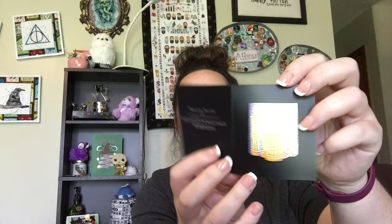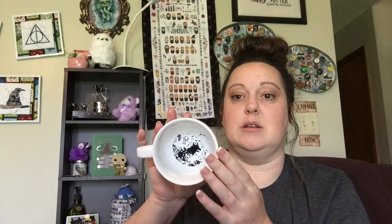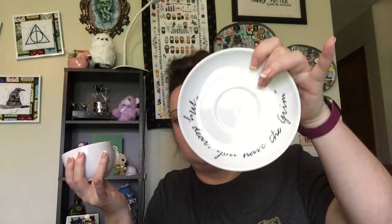We've got a pin. There it is. It's a Weasley Wizard Wheezes pin. It does have 2 backs on it. And then, clearly we have dishes. I got a Grim, I think I have 2 already. This is going to be the 3rd one that I have. I'm disappointed because this is the actual licensed Grim teacup set that came in this box. And then the plate is, my dear, you have the Grim. It's just very blah. But there you go.